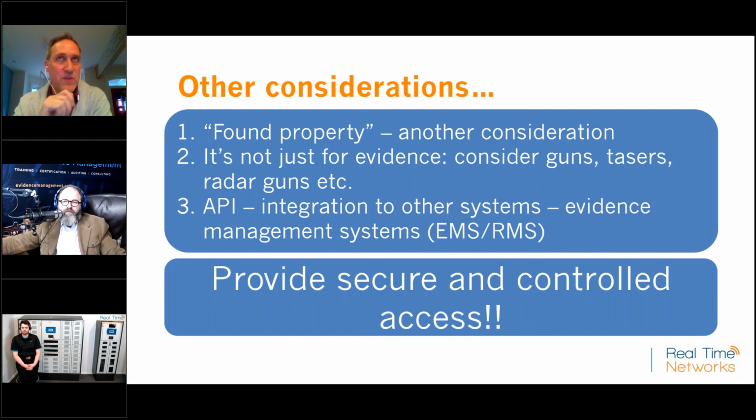With evidence, you're probably right. We do have the ability, and I don't know if this would play into evidence, but we have RFID stickers that go on there and readers inside the lockers. We do that typically for tasers or guns or expensive or dangerous things that go in there.